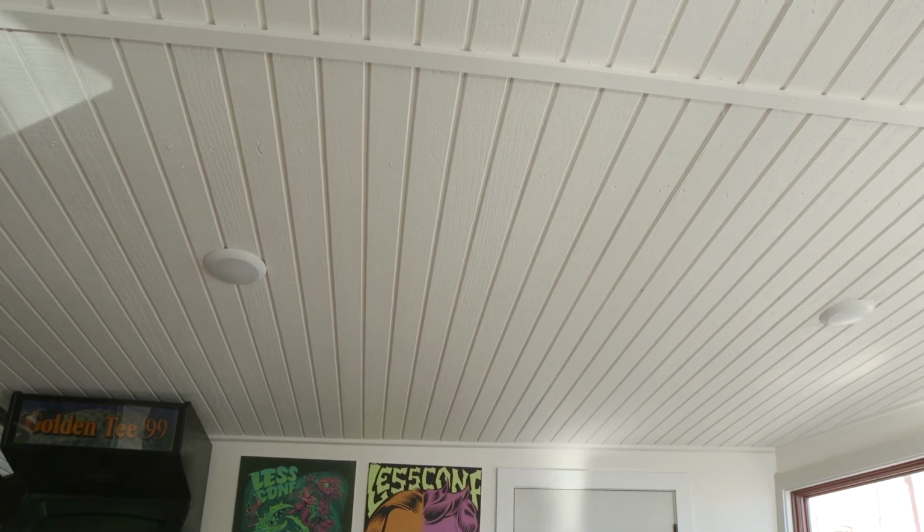In the ceiling, you'll notice we did not do drywall. We did this Airbnb. It kind of looks like T111 siding. It's actually wood. It's a plywood. It gives us some structural integrity. It also hides a lot of imperfections that our ceiling would show if we used drywall.